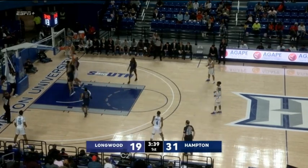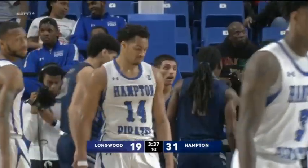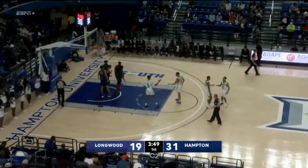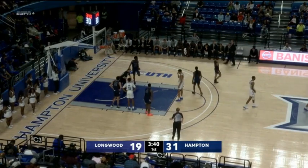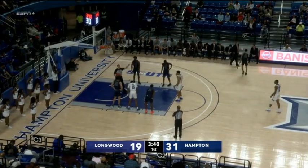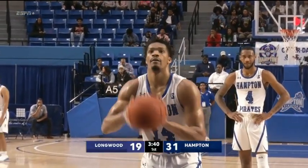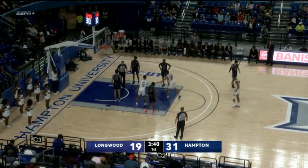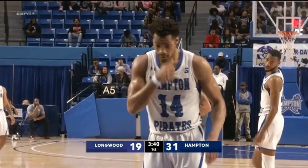Stanley with the spin move. And he is fouled. The foul is on Smith. That's his first. So Stanley will go to the line here for the Pirates. Makes the first free throw. So the Pirates are shooting 60% from the free throw line as Stanley makes the second one.